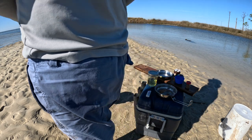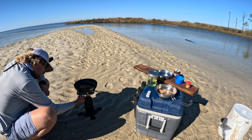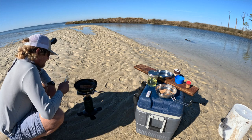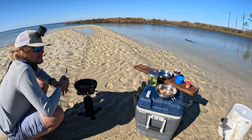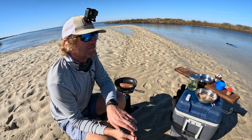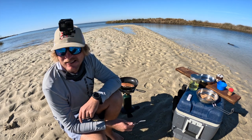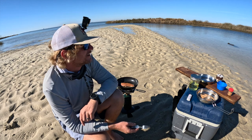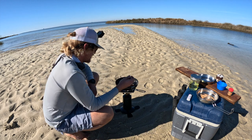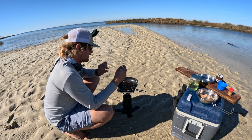Got the seagull over here interested in what I'm doing. Fresh redfish, man. This has only been out of the water a couple hours now. I caught this fish probably about 8-9 o'clock, and here it is, 1 o'clock. So it's not very long since this fish was swimming, but it's gonna taste very, very good. Just kind of letting this fry up. My fork does not want to lock in place.